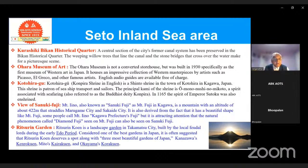Then Kotohira-gu. Kotohira-gu is what you call in English Konpira Shrine. It's a Shinto shrine in the town of Kotohira in Kagawa, Japan. This shrine is the patron of sea and ship transport and sailors. The principal kami of this shrine is Omononushi-no-Mikoto, a spirit associated with safeguarding seafarers, also referred to as the Buddhist deity Kompira. In 1165, the spirit of Emperor Sutoku was also enshrined here.